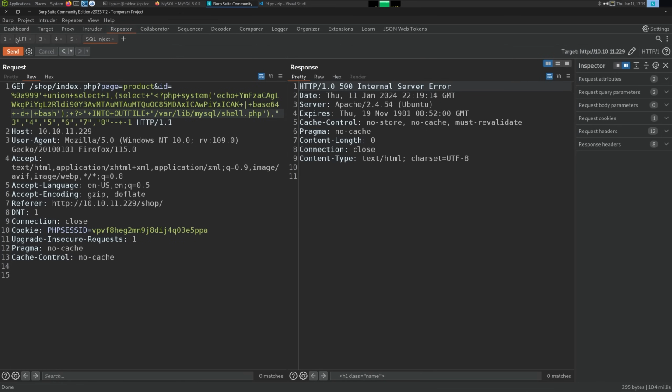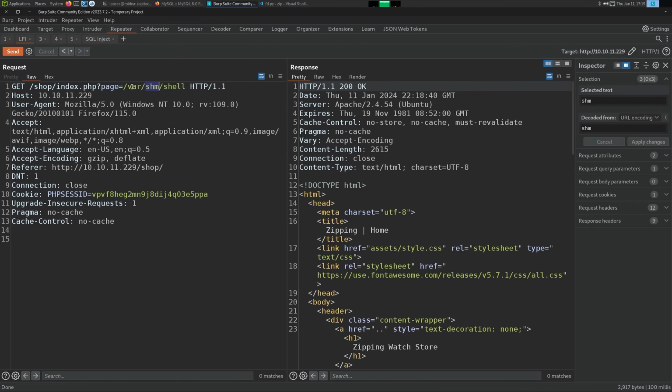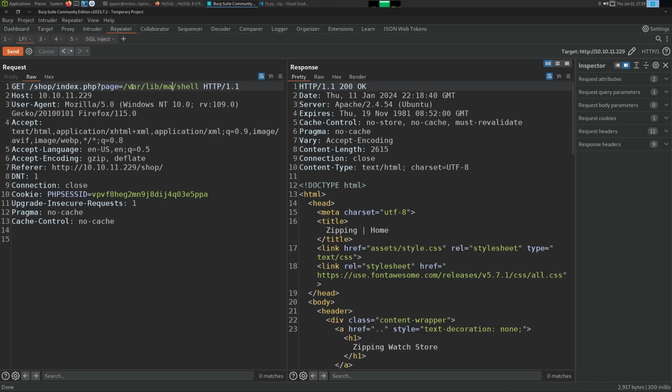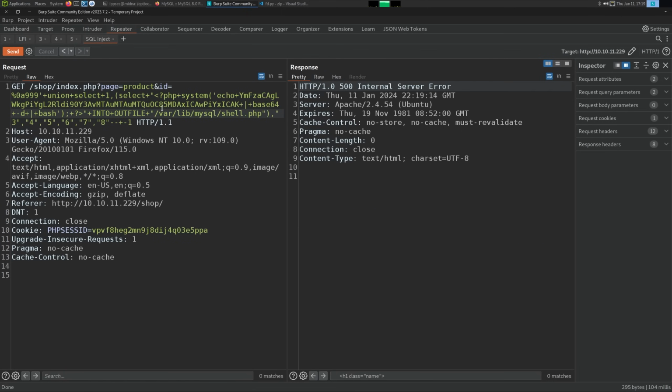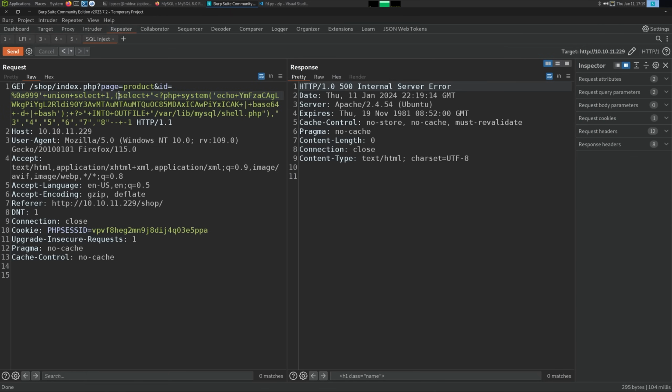We still go in here. Let's do LFI, var, lib, MySQL. Still not. So we have something messed up here. I'm not exactly sure what. I'd be hoping that this just writes.